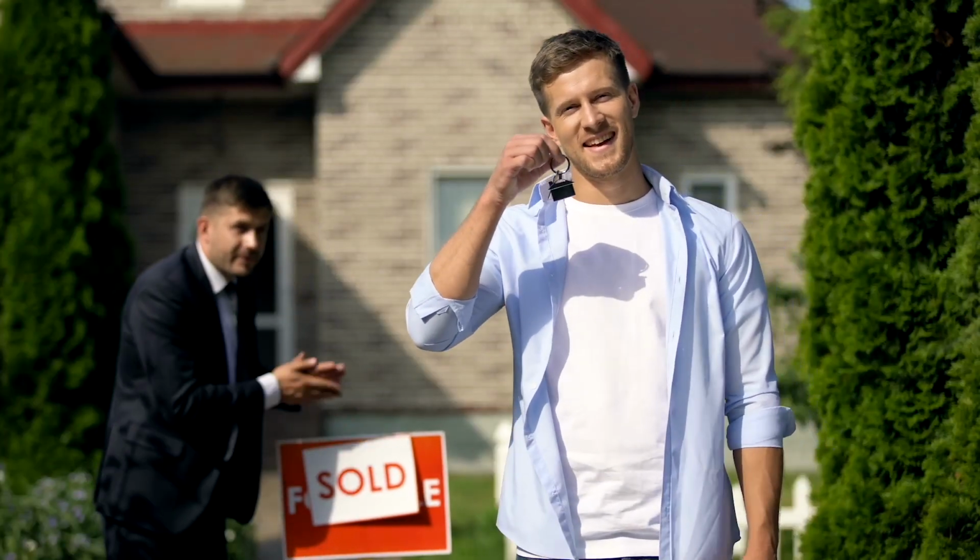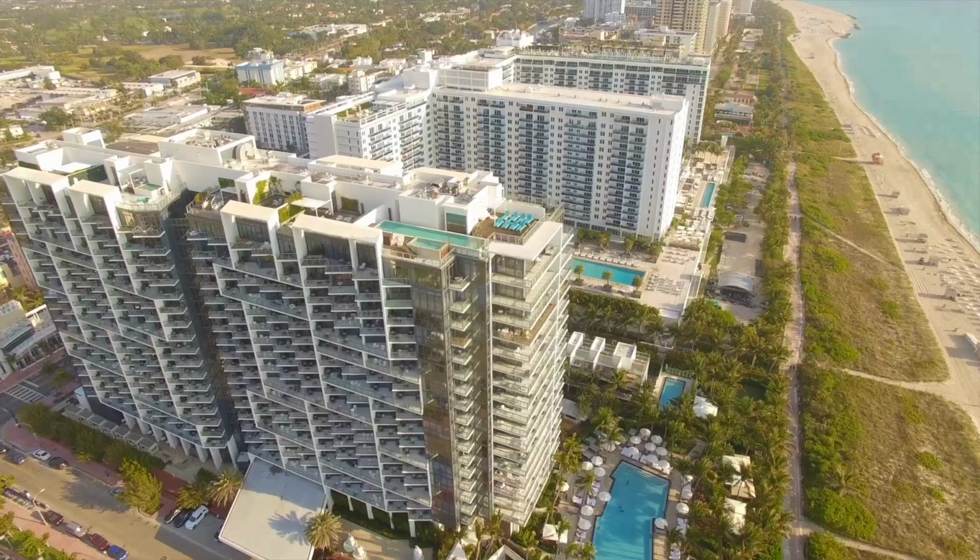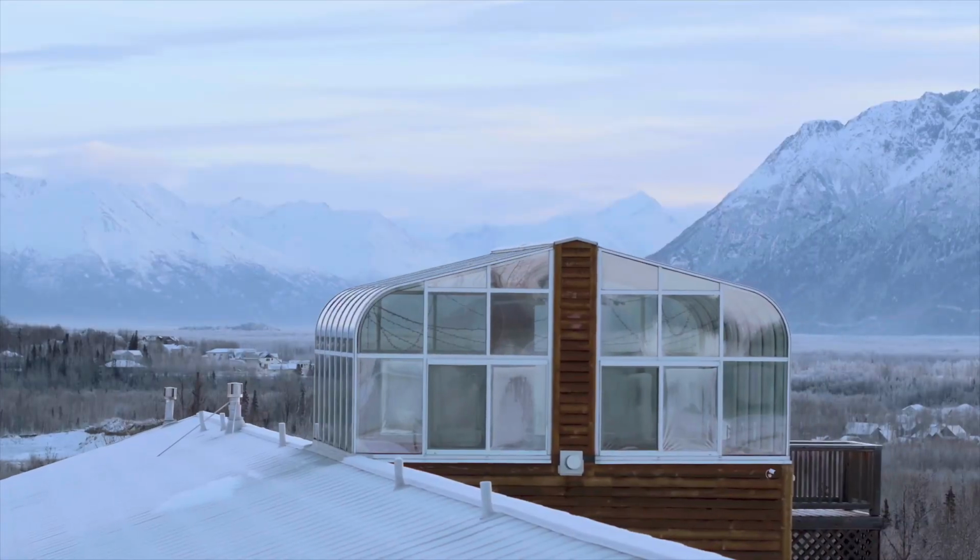Are you a non-resident who's interested in investing in U.S. real estate? Have you tried to get a loan but got denied, or want to know if you can get a loan so you can buy apartments in Miami or a house in Alaska? If you want to know how non-residents can get loans, the process, and the requirements, you're in luck, because today I'm talking with an old friend and an expert in that.